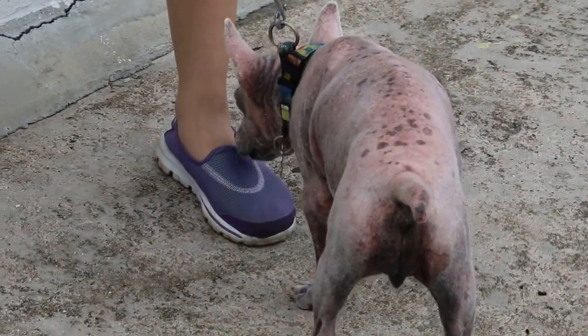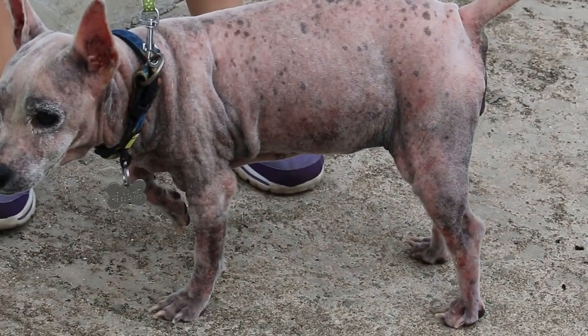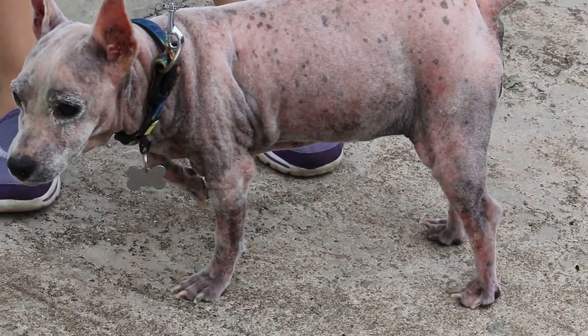Normally it has fungus, yeast and bacteria under the skin, under the hairs.